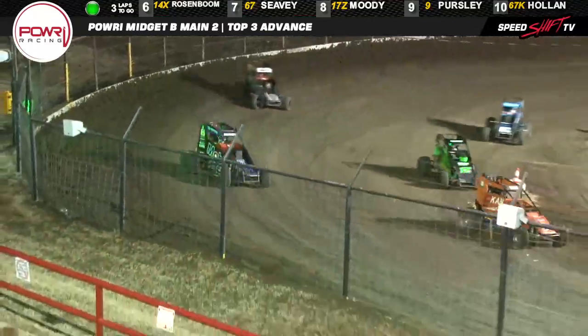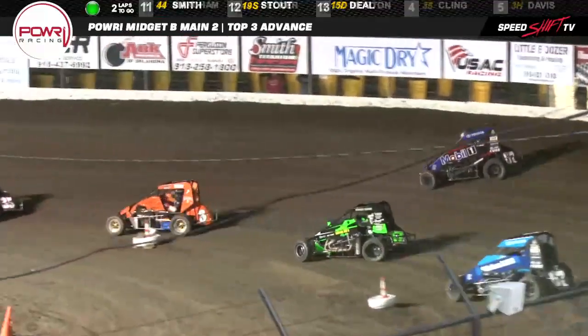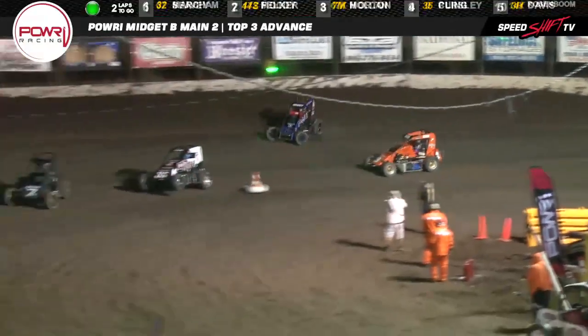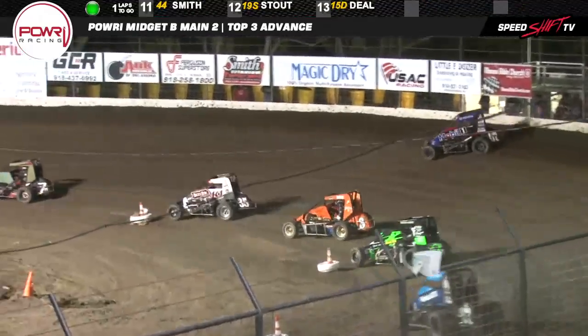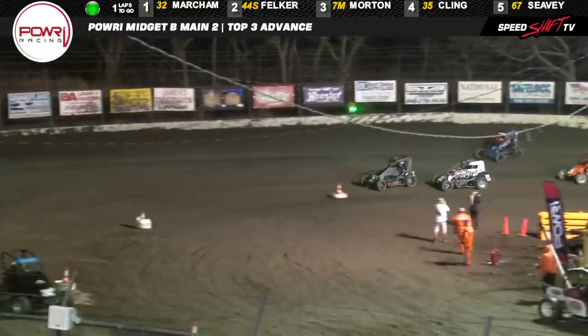He has got to be absolutely positively 100% perfect at the 67 if he's going to run down a transfer spot. I don't know if he's got it in him or not, but the Mobile 1 67 car is giving it to 1-4. Here comes the white flag. A final trip around. He's got 1 picked off. He's got a long way to go to run down that 7M car, and watch Seavey. He might have a plan. I don't think it's going to be good enough.